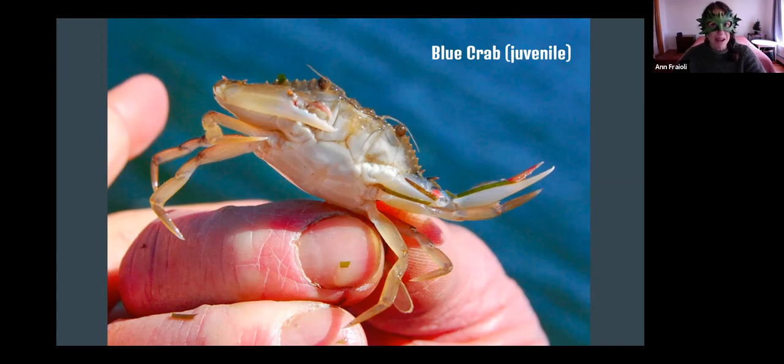And another cool thing about them is that the back legs are actually little paddles. They're called swimmerettes, and they help the blue crab, unlike other crabs in the harbor, actually get up off the bottom of the harbor and swim around a little bit. Another cool thing about blue crabs is that by looking at the bottom of their carapace, you can tell the difference between a male blue crab and a female blue crab. So that's one of my favorites.